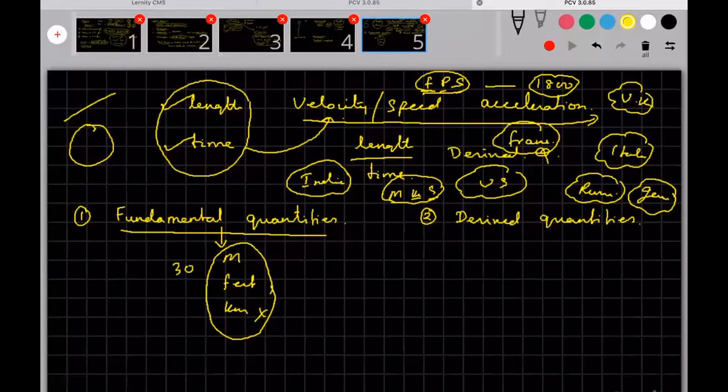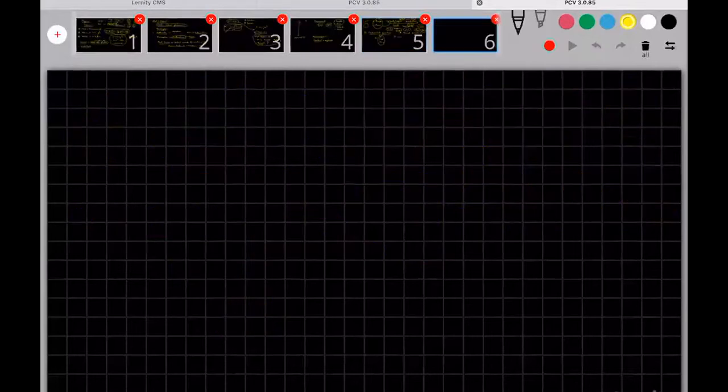Let's call for a conference. Let's call all the good, leading scientists all over the world. And then let's sit down and decide on each thing what is to be done. So based on that convention which happened in Geneva, they came up with some fundamental quantities. Now these fundamental quantities are the basics. Say for example, length.